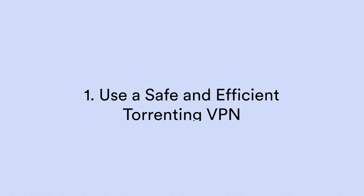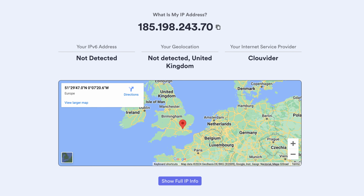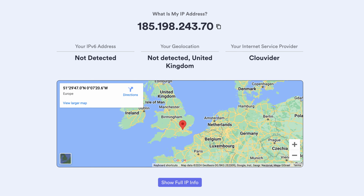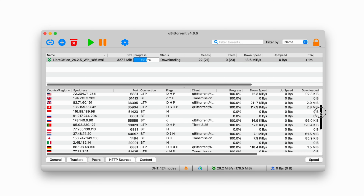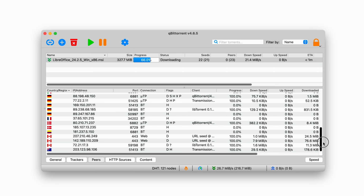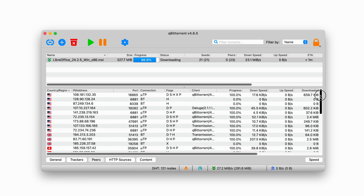Step 1, and we'll start with the one we all knew was coming. Use a safe and efficient torrenting VPN. Let's break this down really quickly and simply to get the point across. Your IP address is your unique identifier on the internet. It belongs to your connection and yours alone. If someone were to see it and take note of it, they would essentially have a digital hotline straight to your devices. When you torrent, everyone else on that tracker, that is to say, everyone else either downloading or uploading the same torrent, can see your IP address.